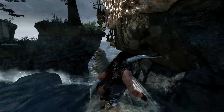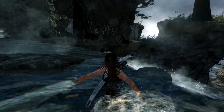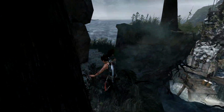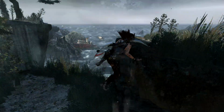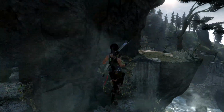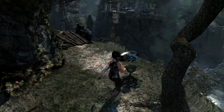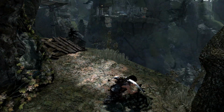Can I climb up? Nope. Oh, I see what I need to do. I could do that, I guess, too, but... Oh, wait, I could just come over here. Why am I going to try to climb that when this is easier? Oh, there's some stuff over here, too. Let me check this out before I go anywhere else. Man, I'm just finding a bunch of extra stuff around here.